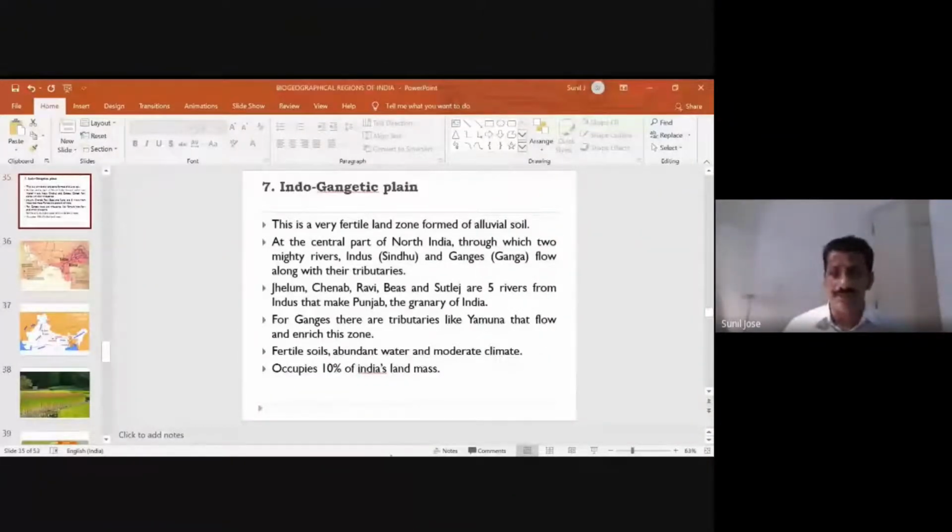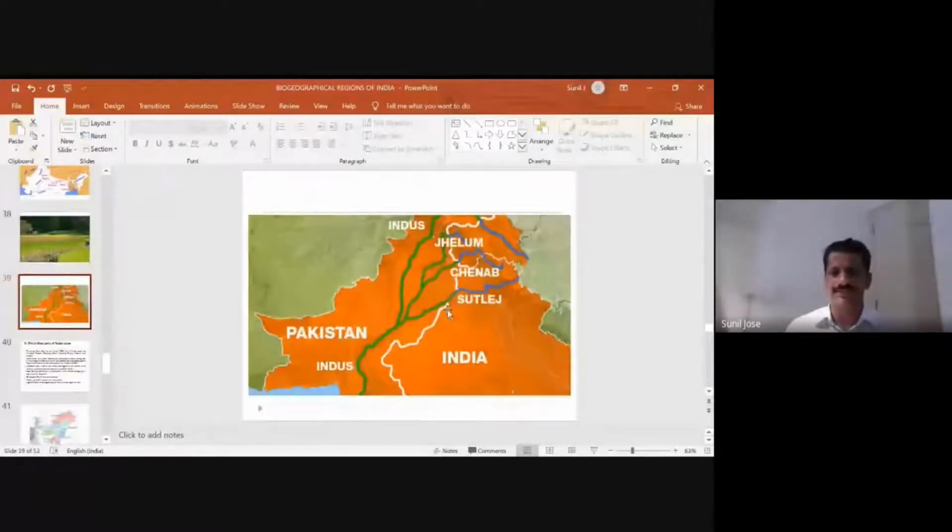Now, see, there are five major rivers of the Indus: Jhelum, Chenab, Ravi, Beas, and Satluj. These are the five rivers of the Indus. I will show you the map of that. Here you can see the five rivers of the Indus. This is the Indus, and all these rivers finally open into the Arabian Sea in the Pakistan area. This is India, that is Pakistan. Some portion of these rivers is in India, and some portion is in Pakistan. And it is a constant source of conflict between India and Pakistan, which we sometimes call a water war.